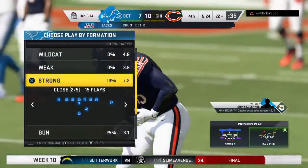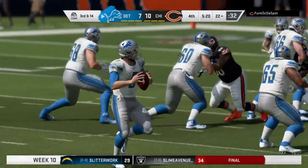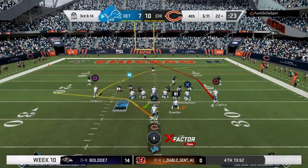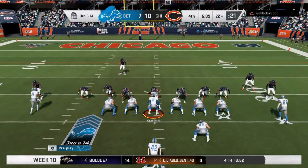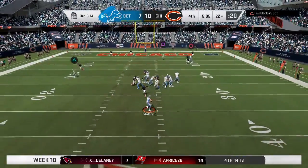Doesn't take much to start a good drive. Quite like a big loss on a sack, does it? Now they're looking at a 3rd and long, and suddenly the momentum shifted to the other side of the football. And old Mo is a very, very fickle man. After the sack, Stafford and the Lions come up on a 3rd and long situation.